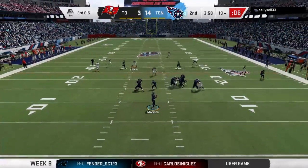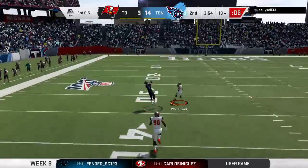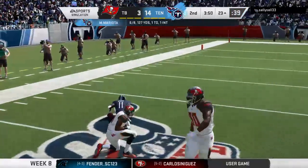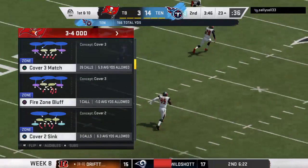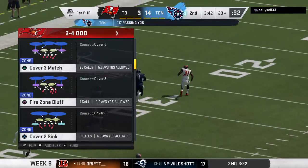Mariota from the gun on 3rd down. He's going to loft one deep left side here. And that's caught inside the 35. And he finally goes down at the 23-yard line. A big play that time for the Titans.